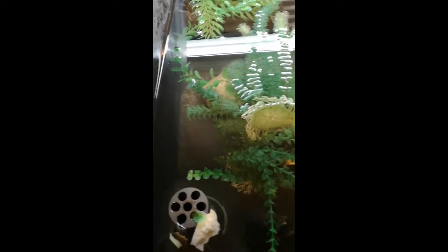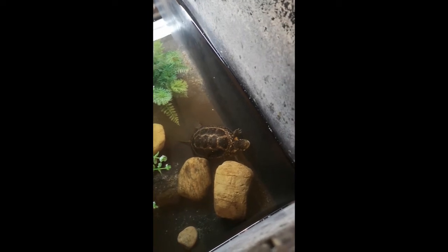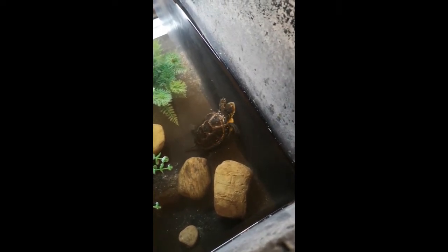Yeah, and one of my favorite things about Blanding's turtles, and one way you can tell a Blanding's turtle if you see one, is that yellow under their chin. So some species sort of change color as they grow and get older, but Blanding's turtles have that yellow chin the whole time. So if you ever see a turtle with that bright yellow chin, you know it's a Blanding's turtle.